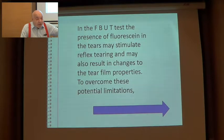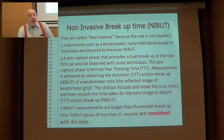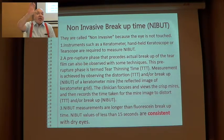So, as soon as you touch, you're interrupting the tear film and the glycocalyx will go away. What we are advocating instead is the non-invasive breakup time. It's very easy to measure, whether you have a topographer or take out your old keratometer. You ask the patient to blink and then stop blinking and look at the mires or whatever you have in the topographer, and as soon as you see that they start to get wrinkled or distorted, stop. That is your non-invasive breakup time.